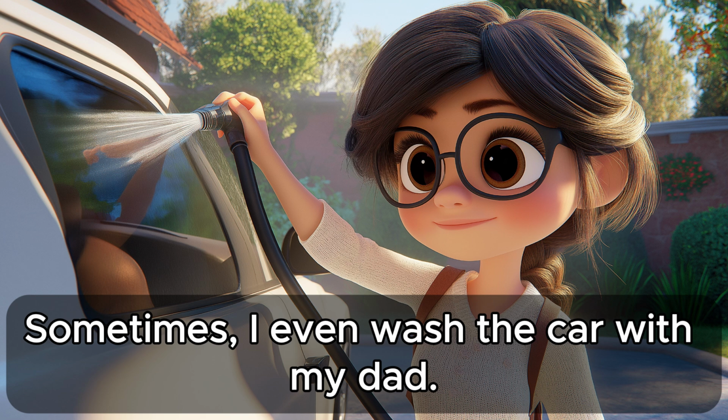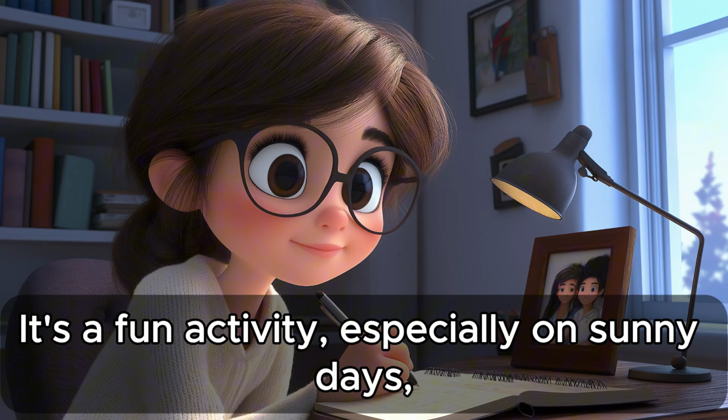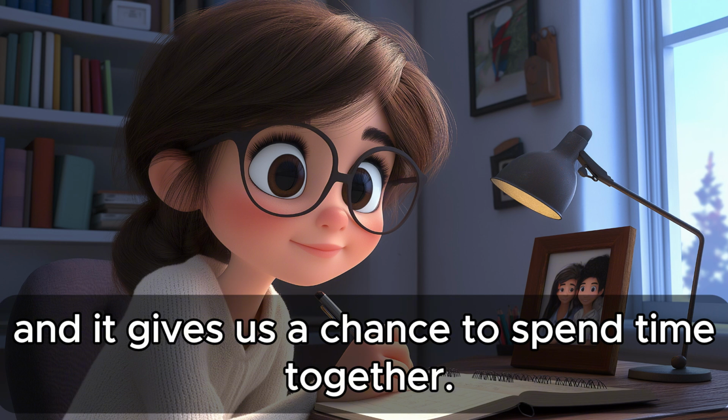Sometimes, I even wash the car with my dad. It's a fun activity, especially on sunny days, and it gives us a chance to spend time together.